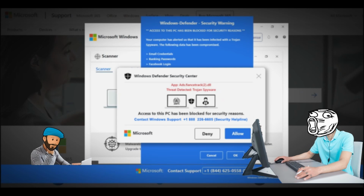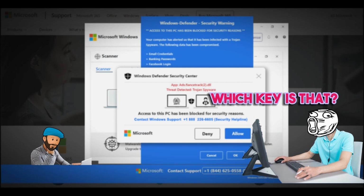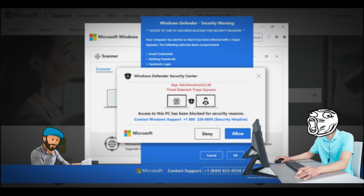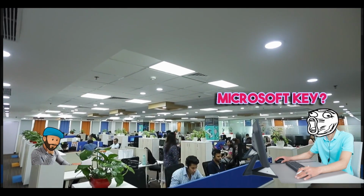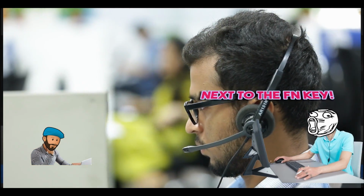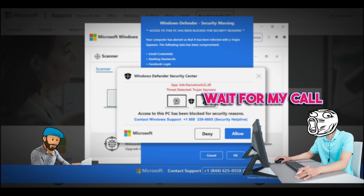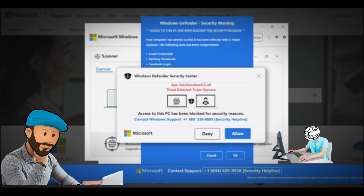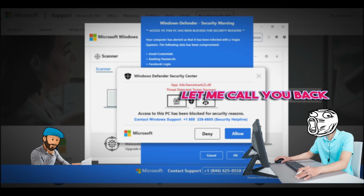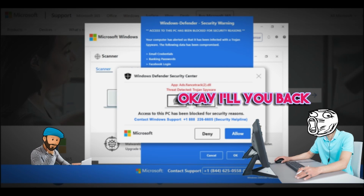Please call support immediately. Please do not attempt Hello? To shut down or restart your computer. Next to the FN, you see that, sir? The computer lock. Do you see the Microsoft key? The Microsoft what? Microsoft key, Microsoft button. Next to the FN key. Yes, yes. Press that. I press. I'm calling you back. Wait for my call. Okay. Call you back. Your Hold on. You have my telephone. I am calling you back. I have your number. I can call you back. Okay. Okay, wait for your call, okay? Okay, I'm calling you back.